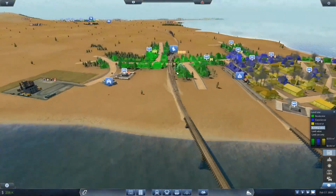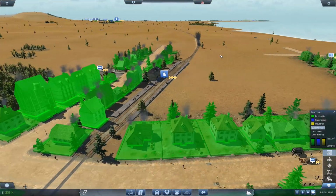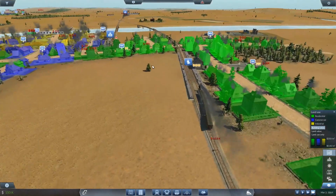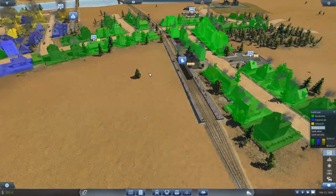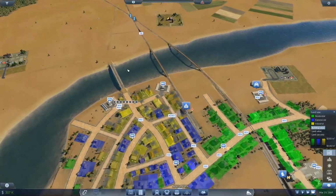I think what's really cool about this game is it kind of feels like you have one of those really baller train tables, but without all the costs and expenditure of having a really cool train table. Plus, you can change it all the time if you want to. It's a pretty neat feature.